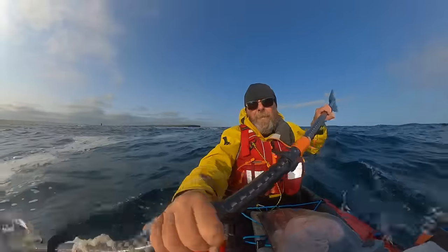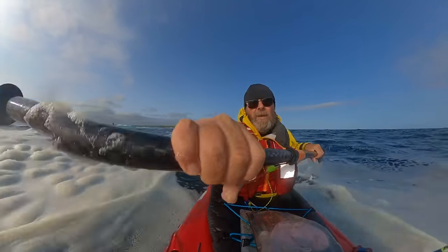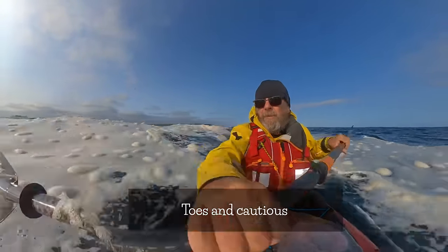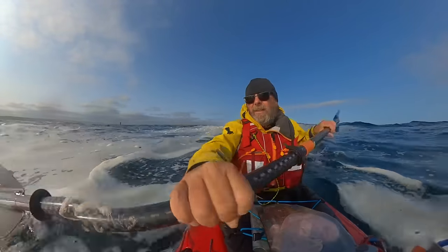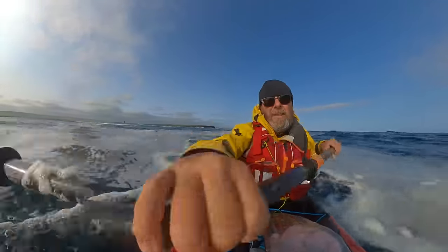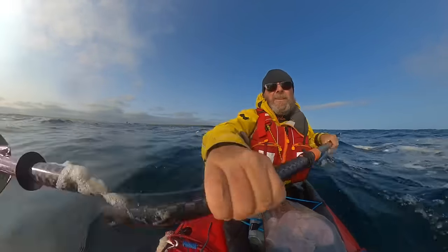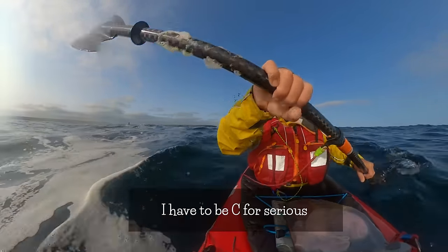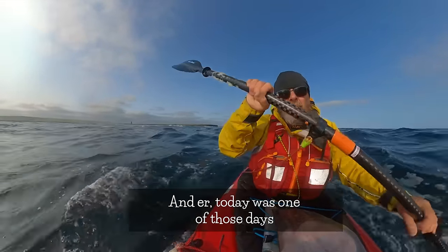And then coming here and seeing what I'm seeing, and experiencing what I'm experiencing, reminds me to be on my toes and cautious and be respectful. I think that's the main thing, not to be blasé and happy-go-lucky. It's still good to have fun, I think, to be playful, but there are times when I have to be serious, and today is one of those days, or certainly this morning.